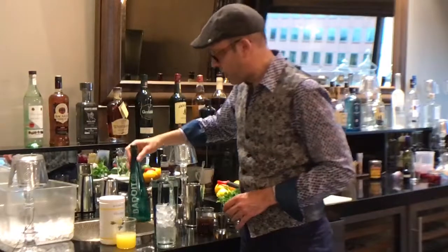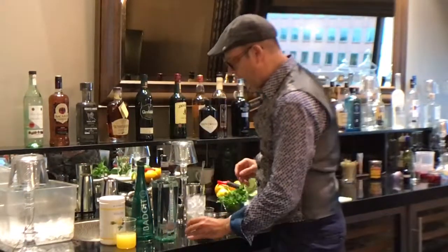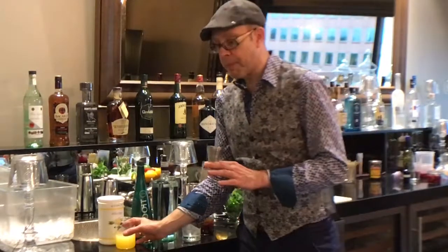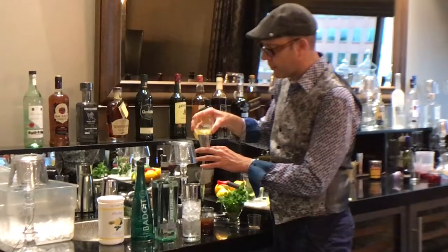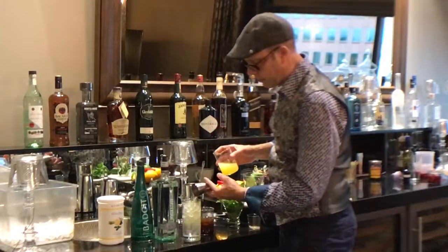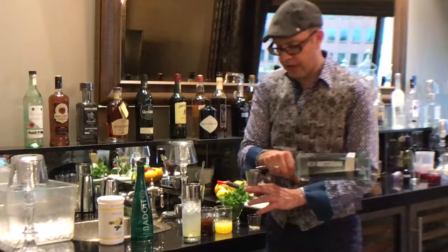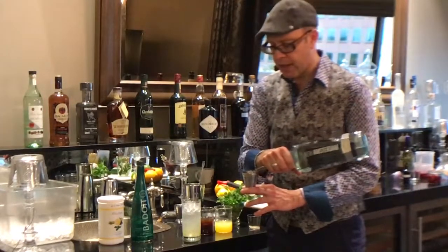This is all written down, of course, in our recipes, but right exactly to half full. Now we're going to add our yuzu, again Japanese orange, and this is going to be 30 mils of yuzu, or 1 ounce. Now our gin, 45 mils, or 1.5 ounces. This is going to be the second line from the top and the middle.